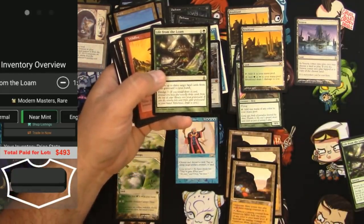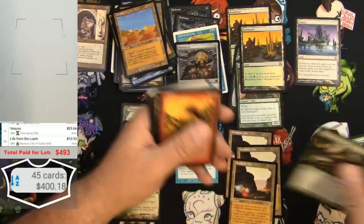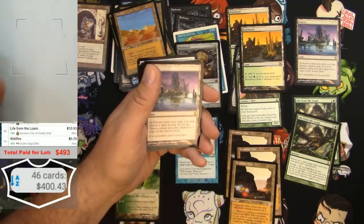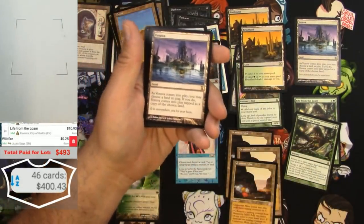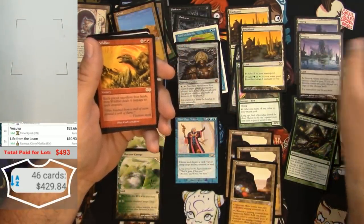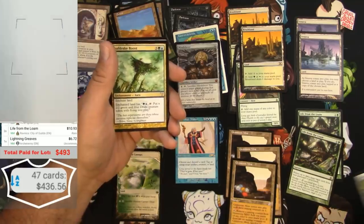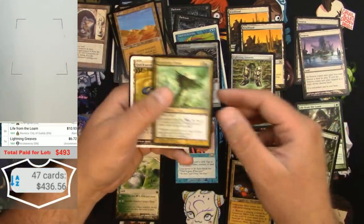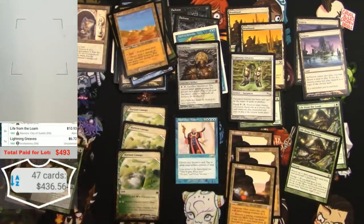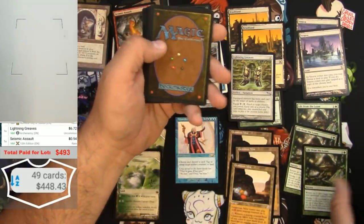A different one. Let's see, the original Radnica, 1093 times 2. Very nice. We're almost there. Wildfire, not gonna count. Another Vysuva, great. Ba-bing, there we go. That Wildfire was nothing. Lightning Greaves, this should register a bit. 672. Here we go. And Life from the Loam. Another $10 there.